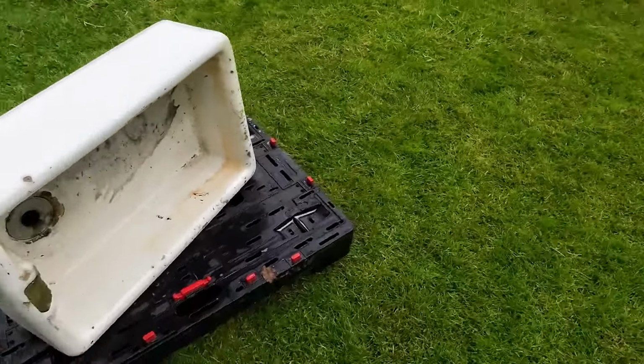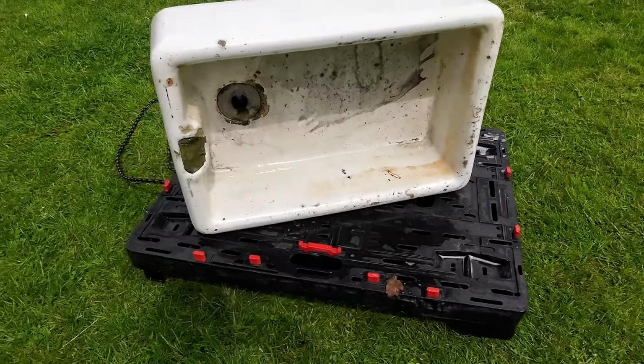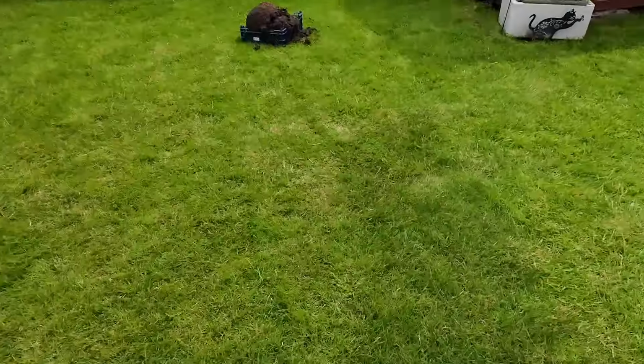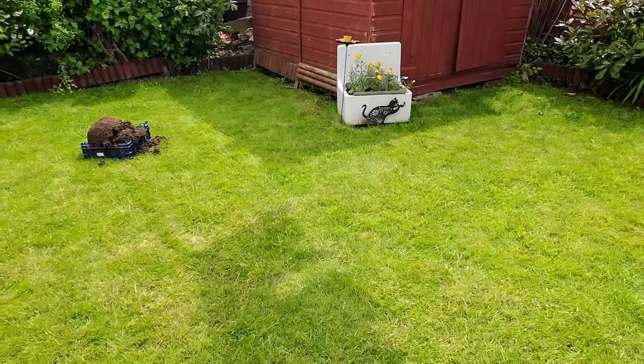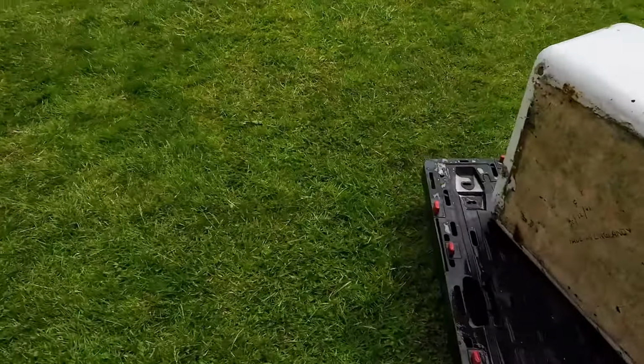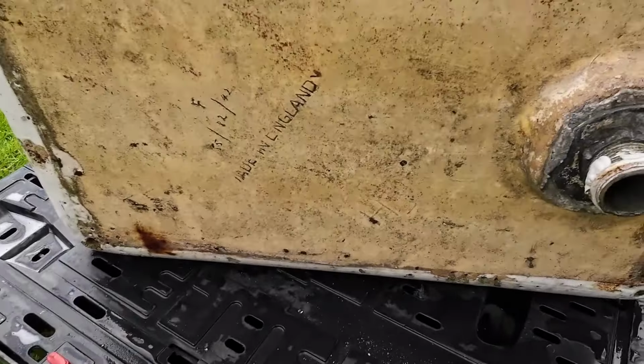I know it's a bit tatty, but it's obviously been used in a garden. Like the old Belfast sink, isn't it? I mean, we've got one over there. Yeah, she says to me, don't she? Too long, I got my pants on the line. Oh, God. Look, let me show you the best bit, look. There you go. Look where it's made.